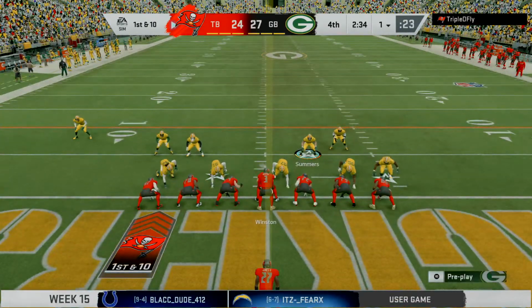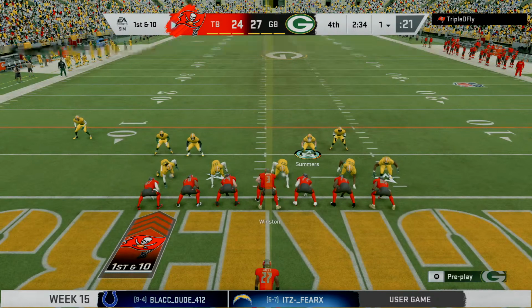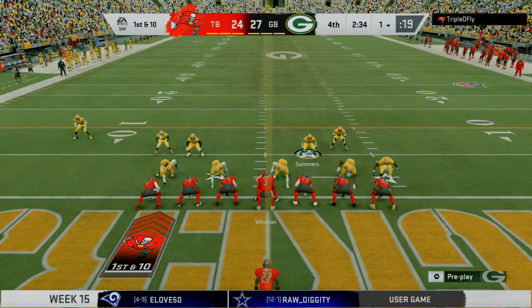You. Green, 17. 59 Mike. Check. 59. Come on out here. Come get some. Come on here. Come get some.